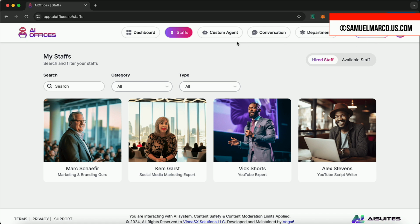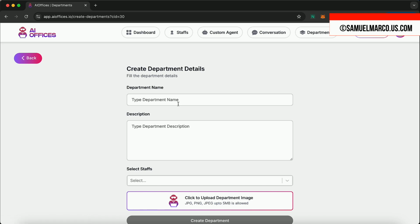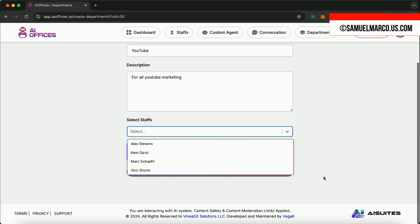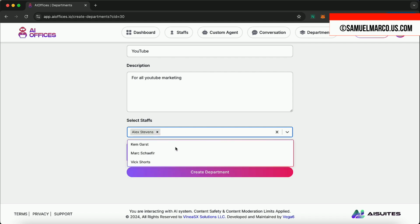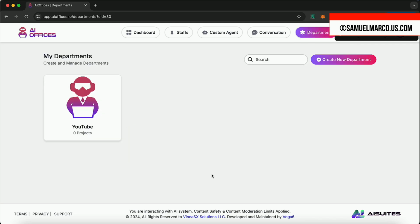Next, what you're going to do is go to departments, and you can create a new department in your company. Let's say in this company, we want to create a YouTube department for all YouTube marketing. And this department is going to be with the staff. Now you can add staff to this department. You can add one staff, or you can add multiple staff. For our example, we'll add these two staff in the YouTube department because they both are YouTube experts.